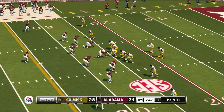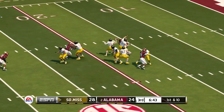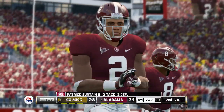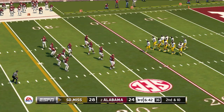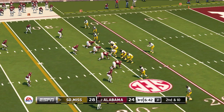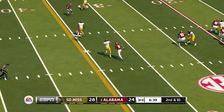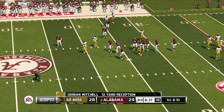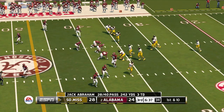Southern Miss holds a 4-point lead. But the defense really missed a golden opportunity there. That's what separates a good player from a great player. When you have a chance like that, you need to take advantage of it. It's 2nd and 10. Ball on their own 25. He's taken down at about the 37-yard line. Gain of 12 yards. First down.